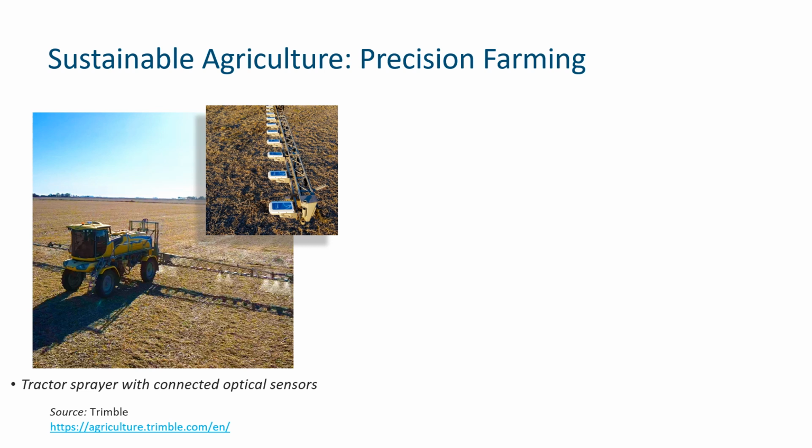So let's drill down a little deeper on sustainable agriculture and look at a specific use case of precision farming or precision weed control. I'm showing here a tractor sprayer with connected optical sensors that come from a company called Trimble, as one example of a company that provides this type of equipment. And you can see the units, these optical sensors. They have optical devices, they have computing processing power, and they're network backed to a central application that allows for a more holistic and global view of the farm operation.